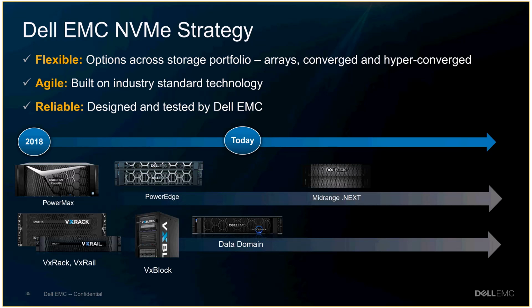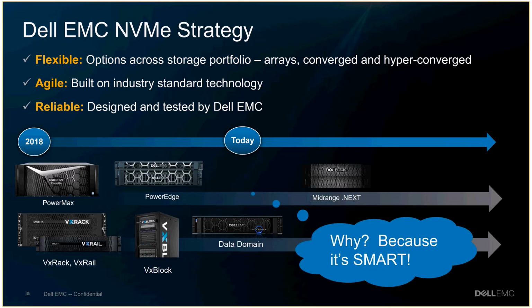Tomorrow, a lot of people are talking about this already, our midrange.next product, which will have NVMe, and I know there's going to be a session on that today while you're here over the next couple days. Why is this our strategy? Because it's smart. We went to the places we were strong and made sure we kept our leadership in those places, right? And we are working into other markets as we talk about this today.